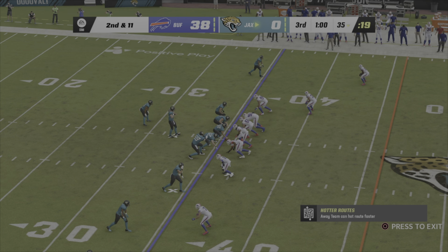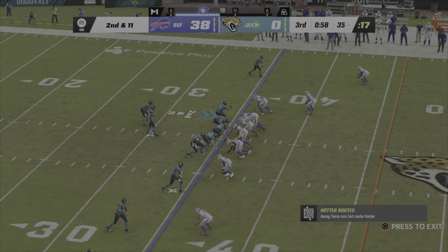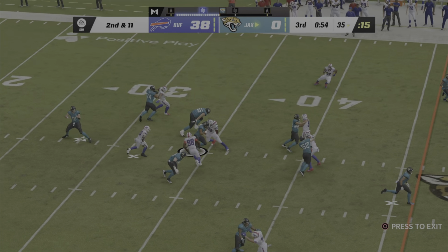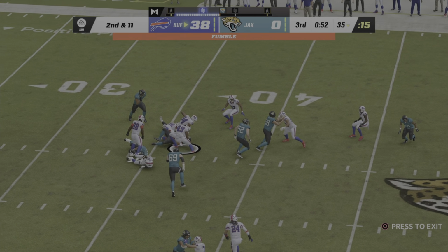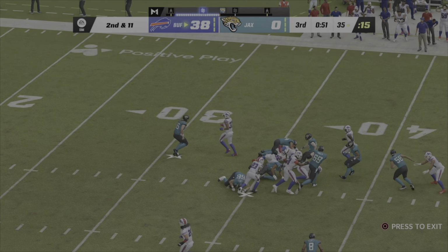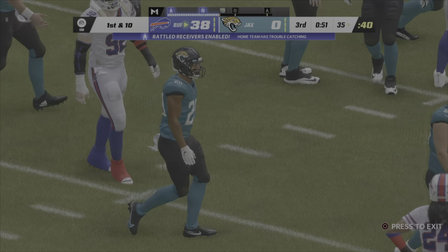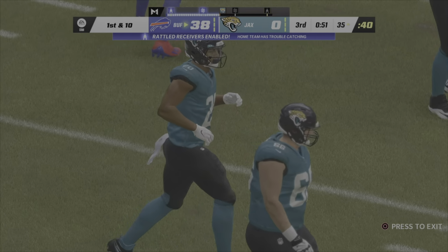So after the loss of a yard, they'll look to push forward here on 2nd down and 11. On the draw, Gibson gets hit, and he fumbles it. Now this is picked up by the Bills. And his crew will take over with a football at the 35-yard line.